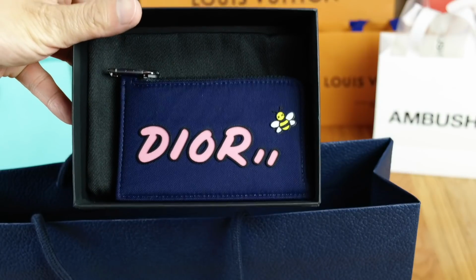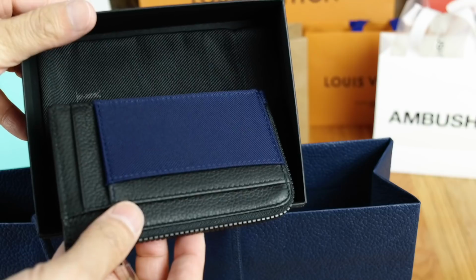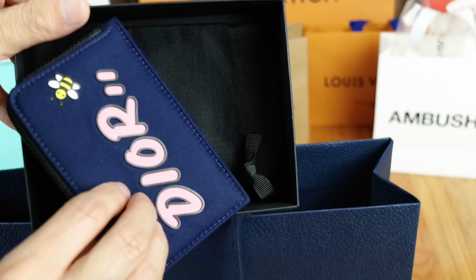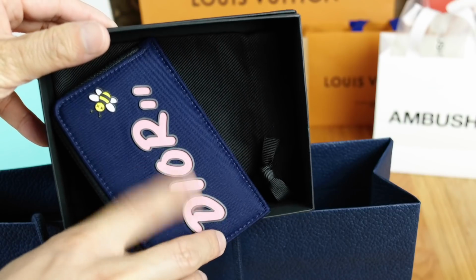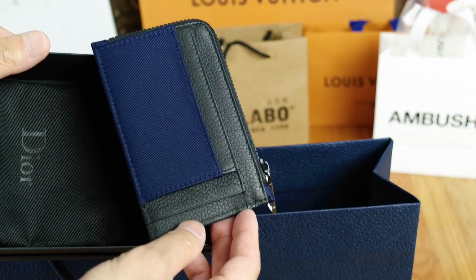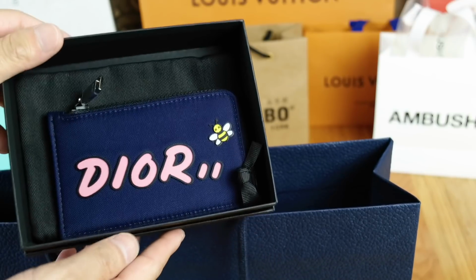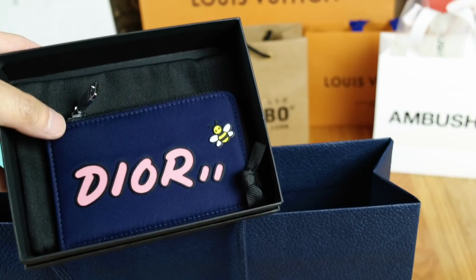And then the last thing I got was a zippered wallet. It's more of a coin purse, I guess. The blue is a nylon polyester material. Then you have this in a plastic rubberized effect, as well as the B. And there is some leather to it. You can see in the back, it's like a card holder. So parts of it are in leather. And I believe this is also sold out as well.